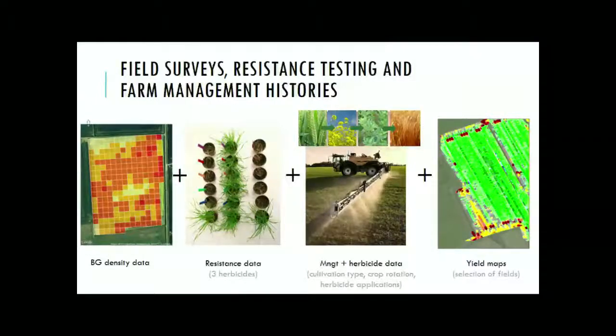For each of these fields, we've collected seeds and we've tested them with three different herbicides with three different modes of action. The seeds were collected in random places throughout the field and then bulked, so we've got a random population from within the field.